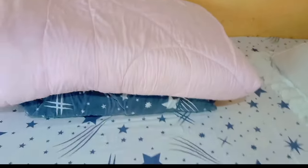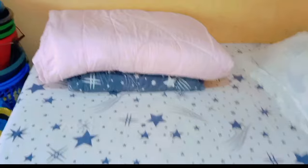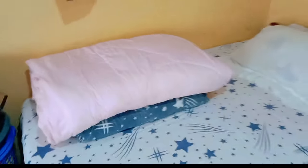This is actually a thrift. This one was bought from Jumia. These are two duvets. But let me tell you something. The Jumia one, no. I do not recommend. Please, I beg. Don't buy that. The thrift one, look at how cute she is. She's nice, warm, cozy, and all that. And, yo, guys, I beg.